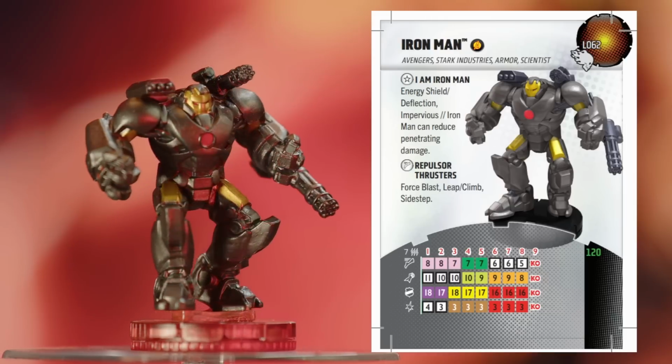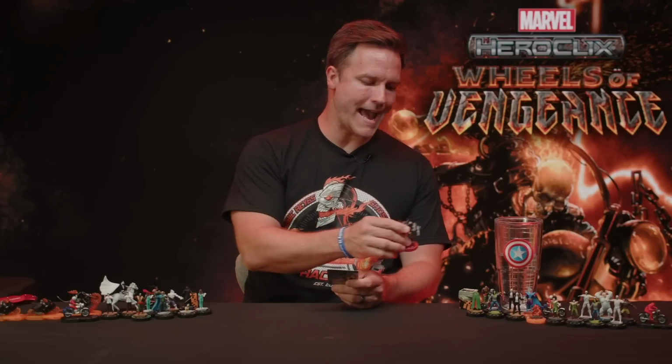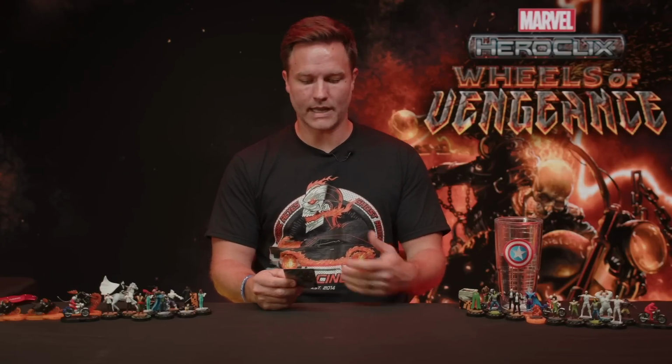Now, he won the ability to design this figure at the HeroClix for Huntington's event that we run for charity to raise money for the Huntington's Disease Society of America every year in May. One of the prizes, if you're not aware out there, is the chance to design your own legacy card. You get to pick a figure that you would love to have legacy carded, and you get to help with the design philosophy behind that particular legacy card for that figure.